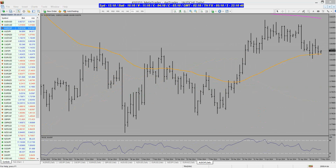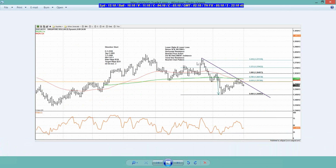Dollar Sing. Lower highs, lower lows. Entry 25.38. Underneath that bar, that's fair enough. Lower highs below the moving averages, horizontal resistance, bearish price action, trend line resistance.